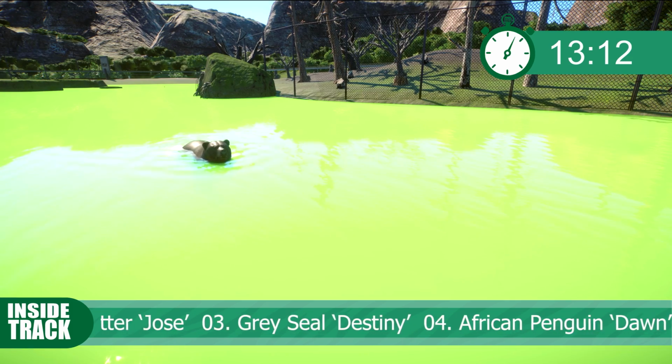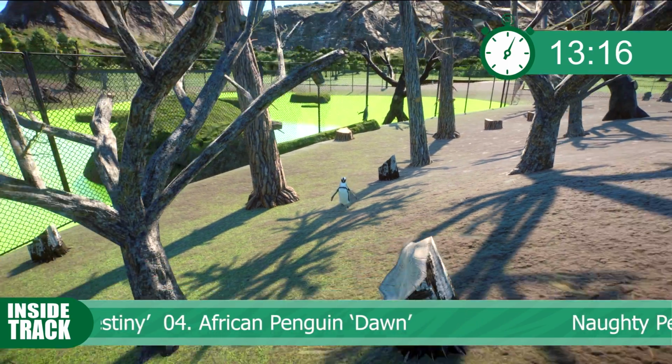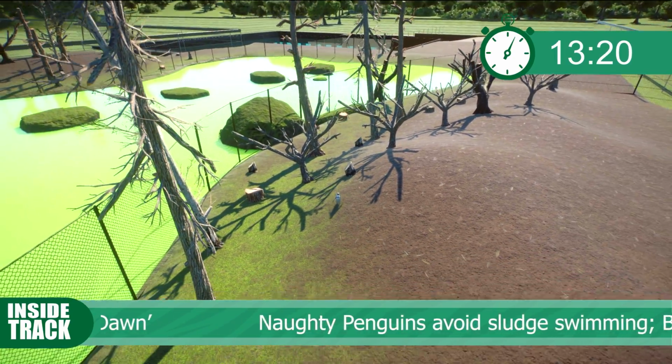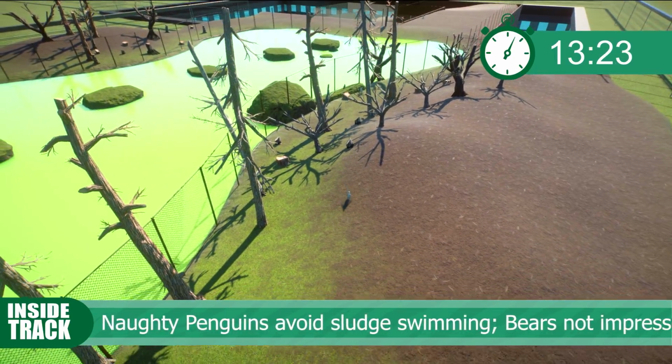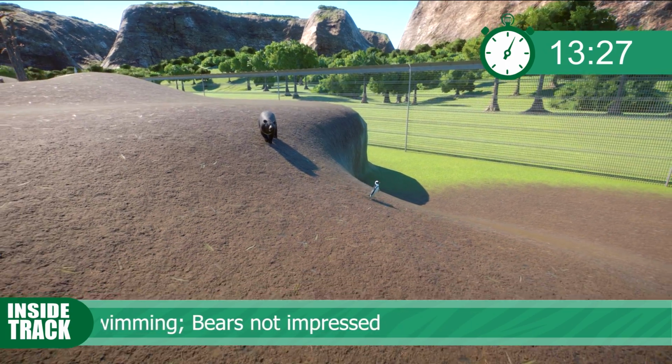Next up, we've got our grizzly bear contender with the sludgy water, and is that our penguins doing a bit of cheating again? Naughty penguins. They've figured out a way to get around the water so they don't even have to go through the sludge. Oh, and here's a turn up for the books.